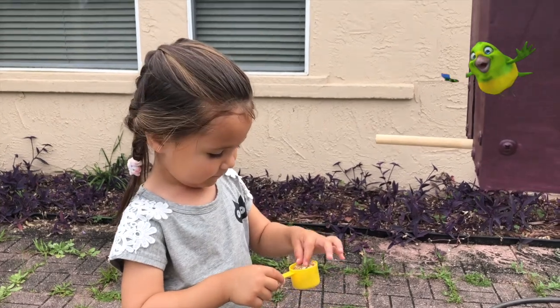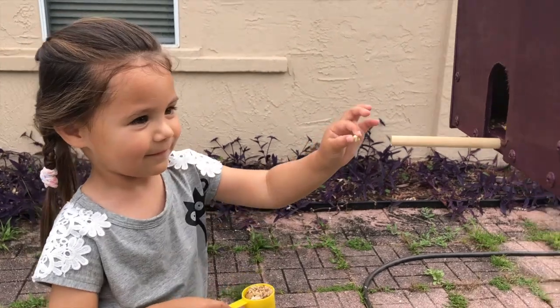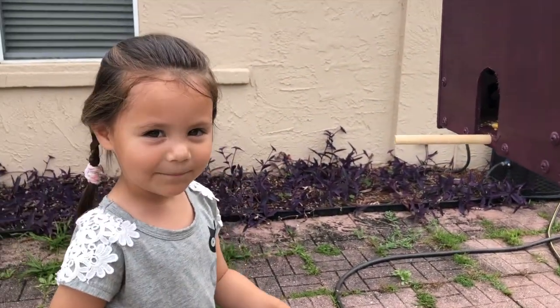Look at me go. I'm putting one little seed at a time, one by one, to make sure it's nice and comfy for the little birdies. Woohoo!